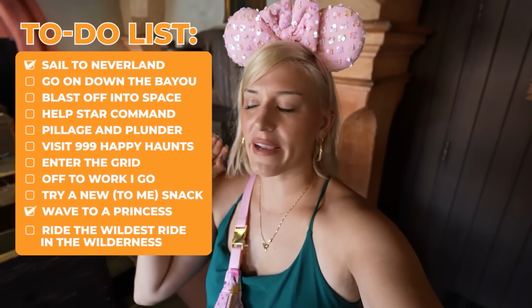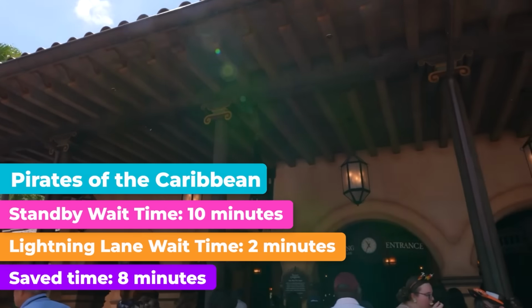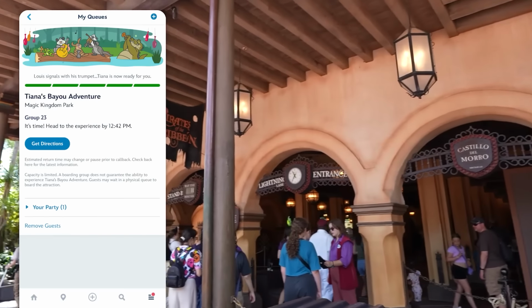Pirates of the Caribbean, check again, my favorite ride in Walt Disney World. Only a posted 10 minute wait. I waited like 2 minutes to get on with the Lightning Lane. So very, very quick. And while I was in the queue after I booked that next Lightning Lane for Space Mountain, I got the push notification that my group for Tiana's Bayou Adventure had been called back.